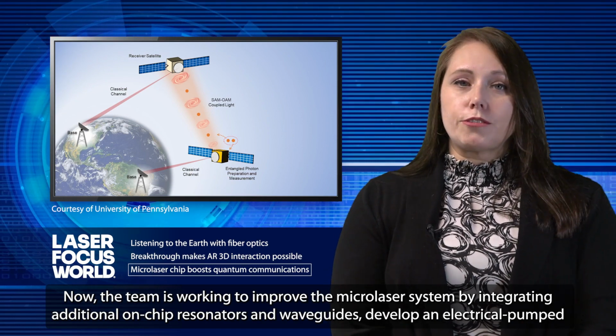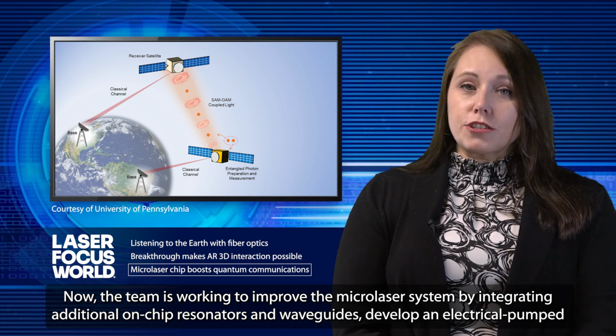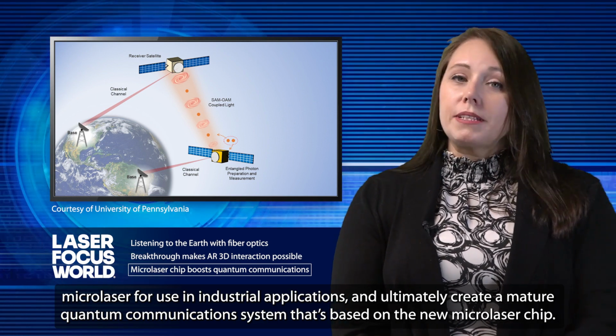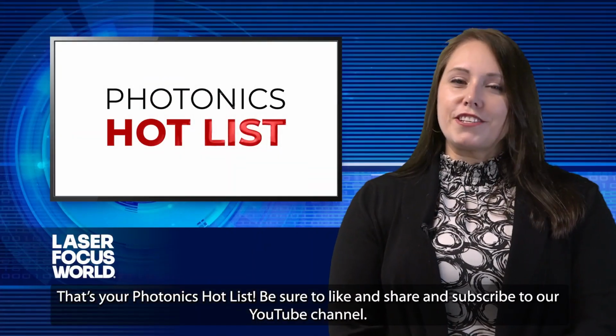Now the team is working to improve the microlaser system by integrating additional on-chip resonators and waveguides, develop an electrically pumped microlaser for use in industrial applications, and ultimately create a mature quantum communication system that's based on the new microlaser chip. And that's your Photonics Hot List.